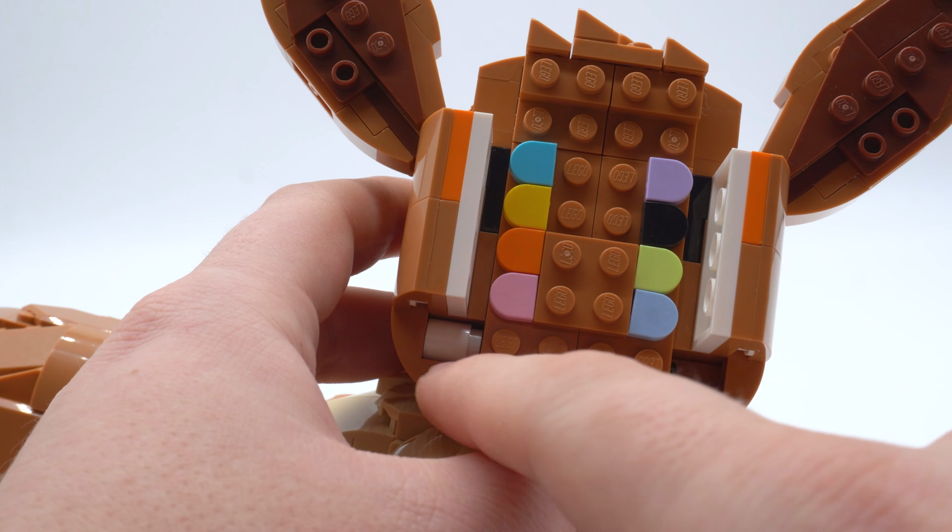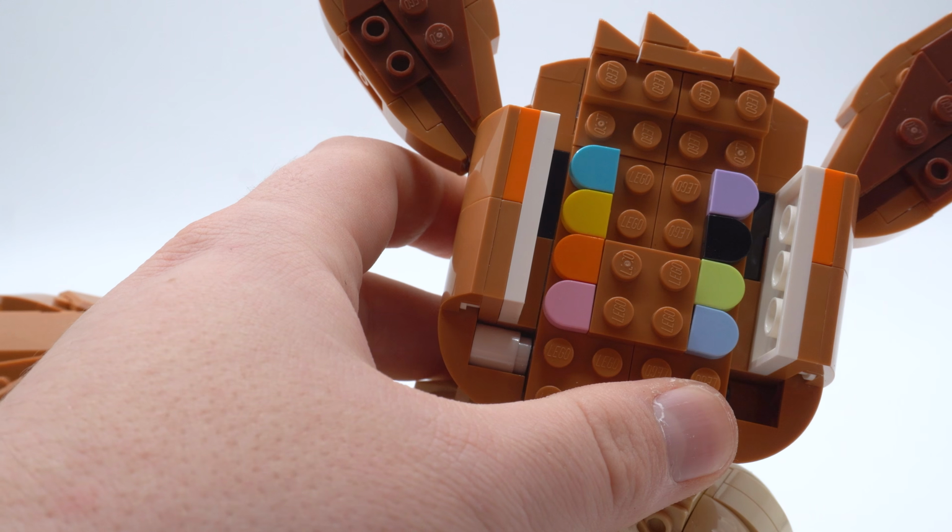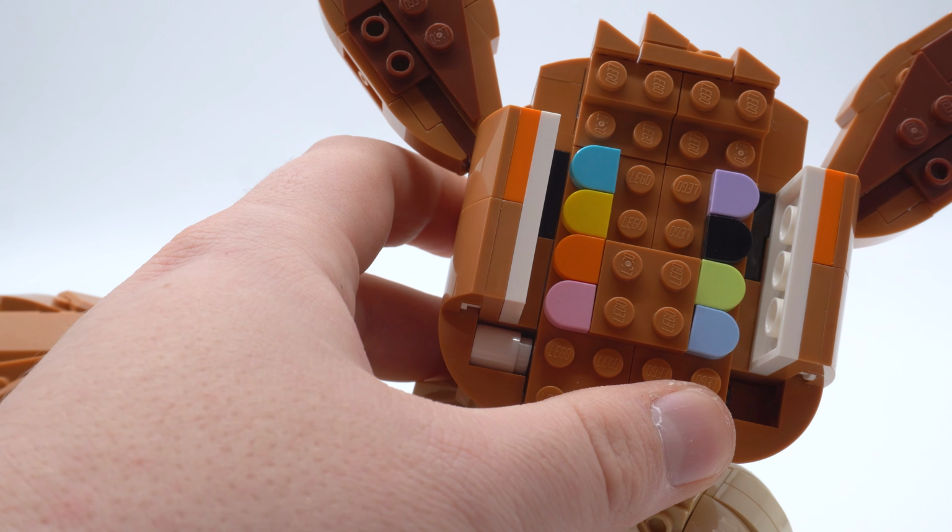Here you can see some of the other helper bricks in here, so yeah, there's white in here and black in here as well, but every single colorful helper brick is either orange, yellow, or blue.